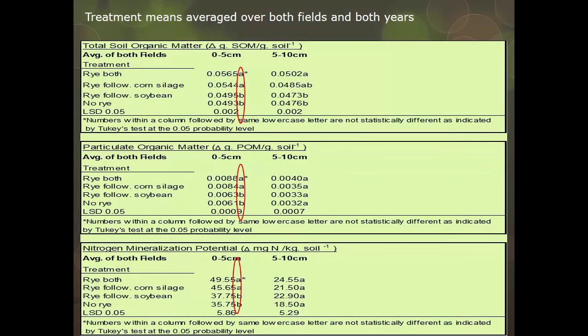So what we found in that study is that when we averaged the treatments over our research fields and over both years, our soil quality indicators that we measured, which were total organic carbon, particulate organic matter, and nitrogen mineralization potential, were all higher when a cover crop was present. So we had our soil organic matter, we had our particulate organic matter.